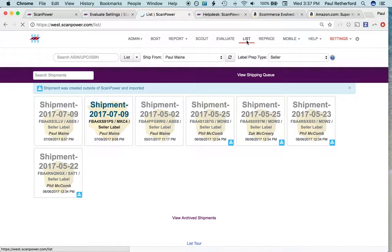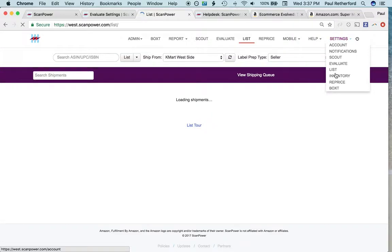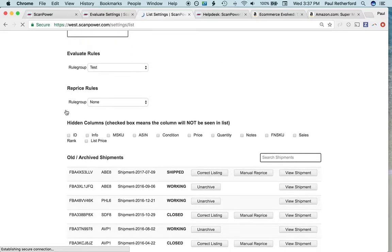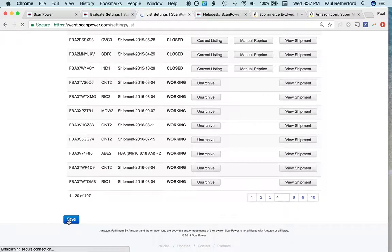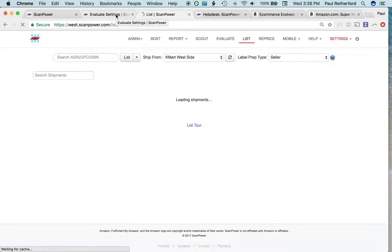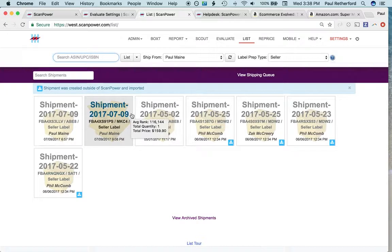and then go back to the listing program, and under list settings, near the bottom we have evaluate rules. So we have test selected here. That was the rule group that we used, and we will go ahead and save. And go back to the list program. So currently we have one shipment open. So we'll take our example ASIN and go to list it again.